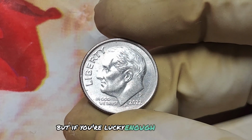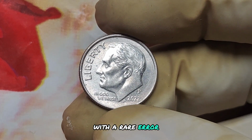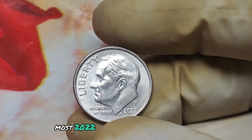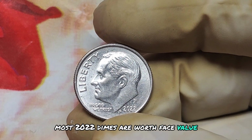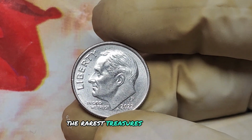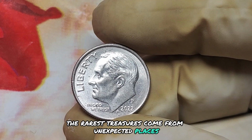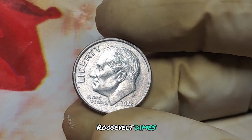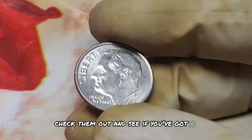But if you're lucky enough to find one with a rare error, you could be looking at a valuable collector's item. Most 2022 dimes are worth face value, but with coins, you never know. Sometimes the rarest treasures come from unexpected places. So, if you have any 2022 Roosevelt dimes, check them out and see if you've got a hidden gem.